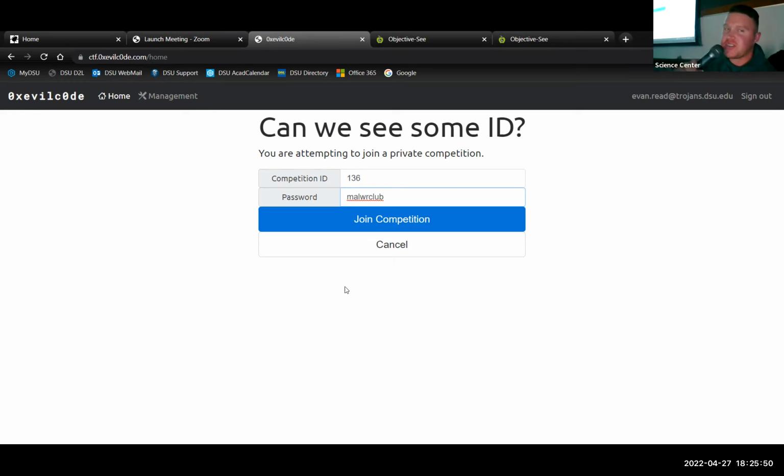The way you join the CTF is you'll have to go to that link up there, which is also posted in the Zoom chat if you're on that as well. It's ctf.0xevilcode, with the 0 in the code, .com. You'll be able to create an account there, but make sure you remember your password, because if you forget it, you cannot do a forget password or reset or anything like that here.